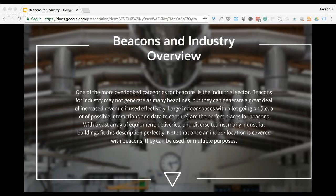You can use RFID, but RFID tags don't have the same level of flexibility. There's Wi-Fi using lights to interact with devices, but everything has to be within view of a light. With this, all you need to do is have Bluetooth turned on with a phone or a device. You can place the beacons pretty much anywhere, even in very hot or cold environments, and they'll work for you, some of them for years. So industrial companies and buildings really fit the description perfectly. And again, beacons are very flexible and can be used for multiple purposes.